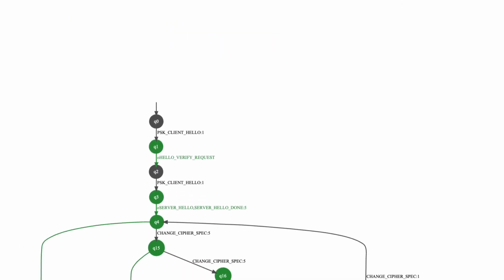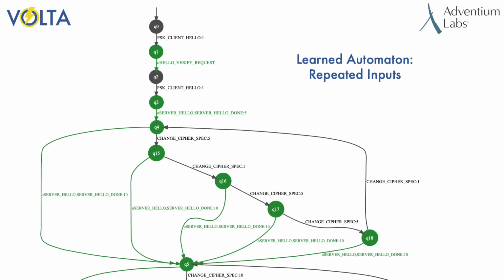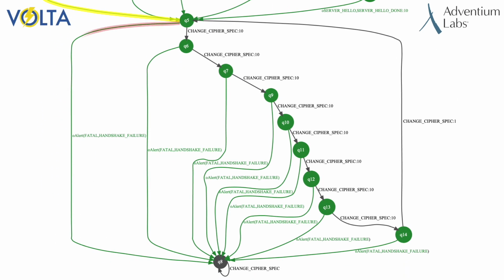In order to further explore this timing anomaly, we restricted VOLTA to a very simple pattern of inputs, repeating the same message over and over, each time choosing whether or not to wait for a response from the server. After this query, if there are no inputs within 5 seconds, the server resets the transmission timeout to 10 seconds. And if there are still no inputs, the session times out.